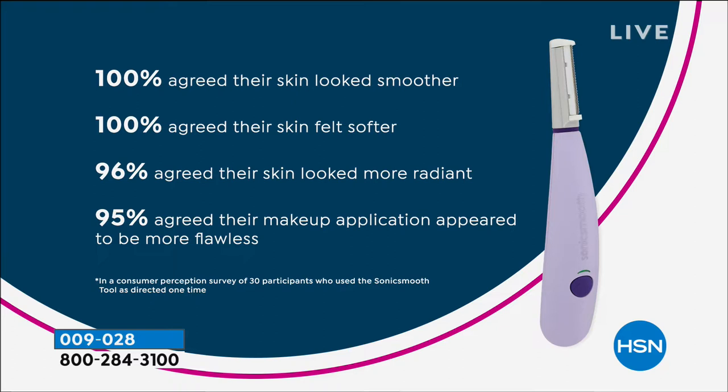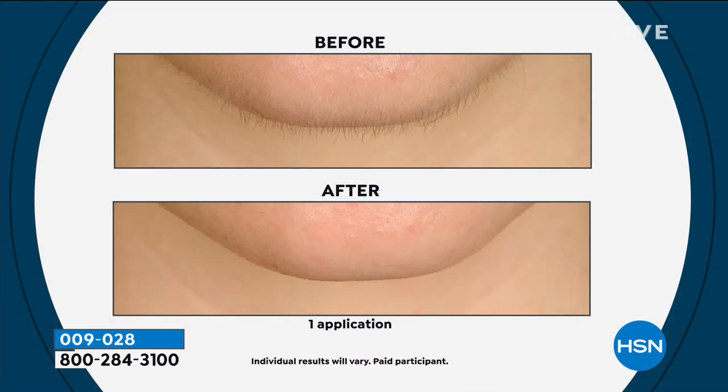And you know, this isn't just a single product. It's actually an entire complete system. So yes, you're getting your award-winning, dermatologist-approved Sonicsmooth, your sonic dermaplaning system for home use, on top. Ooh, oh wait, we have to stop here. Look at these before and afters.